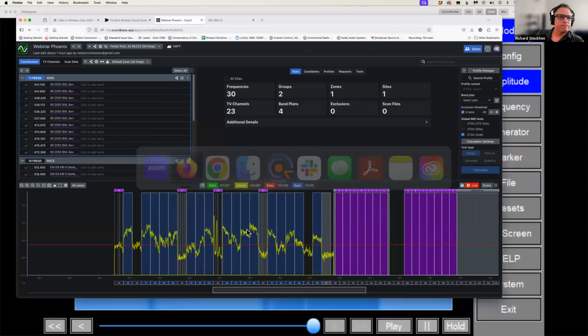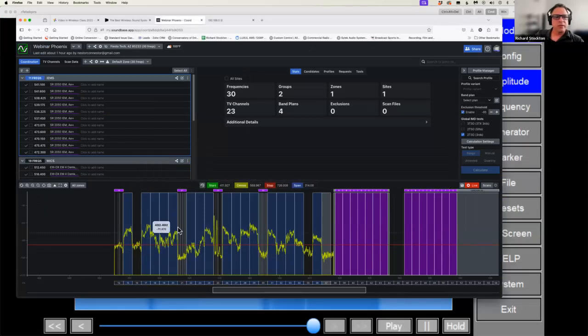This is Soundbase, and I have the very inexpensive one called a TinySA, but it's like my backup of my backup, and it's coming in real time to Soundbase. The spectrum recorder is going to be able to do this very soon.